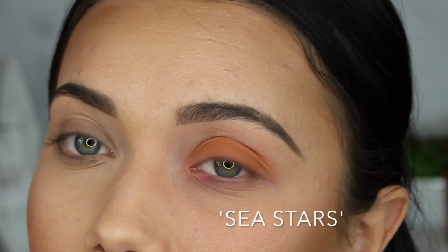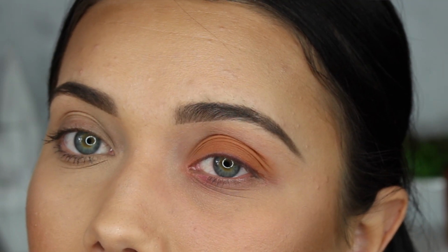Much pigment, no primer, much excite. I love that. How gorgeous is this? Is this not your Thanksgiving lid color?